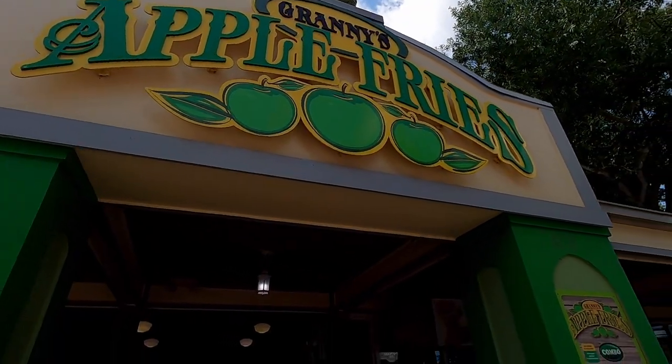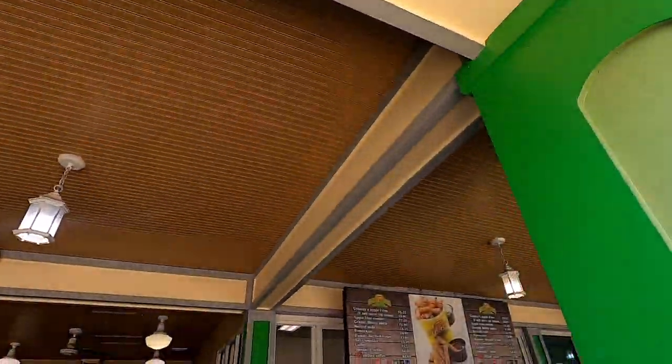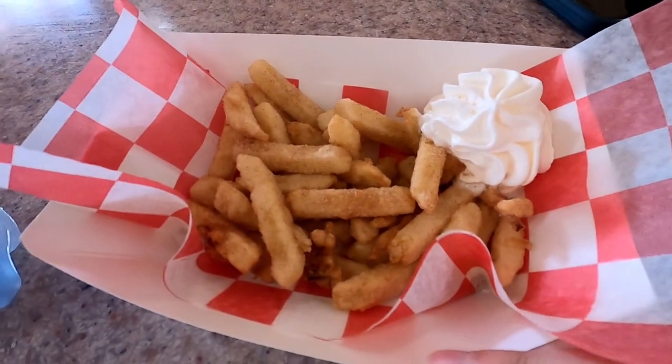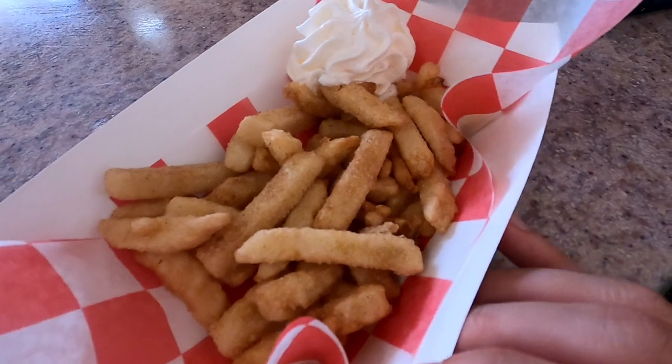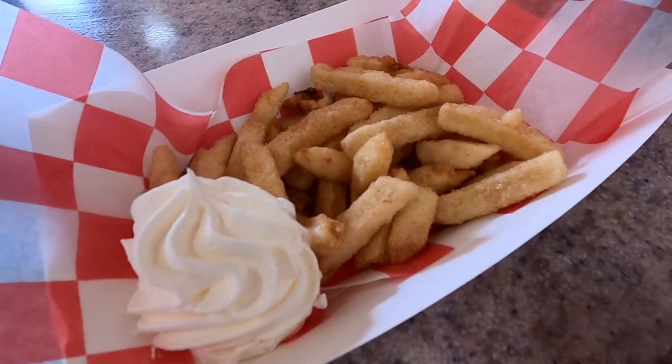Now, maybe we're gonna grab a snack. Granny's apple fries here. Really excited to give this one a shot. Unique for that Legoland experience. Let's see how it goes. Take a look at these apple fries here. It looks awesome with that whipped cream on the side. I think it's pure apple all the way through, but they fried them. I guess we'll find out once we bite into it. Let's give it a shot.